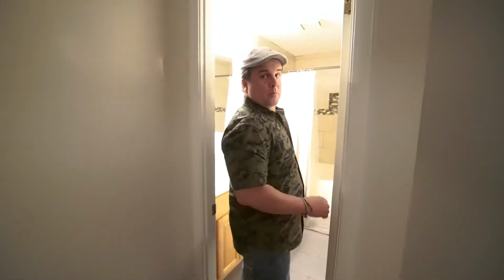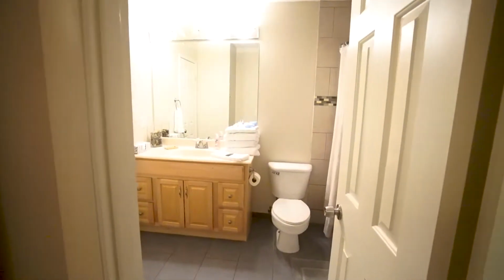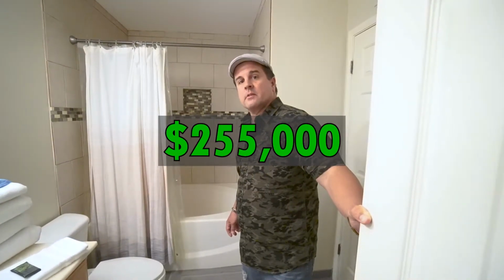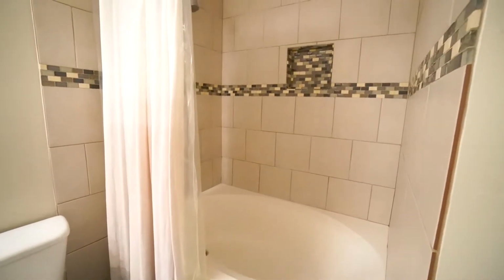This is the bathroom upstairs. This is, again, a 2-story unit townhouse. I paid $189. It's worth about, market's crazy, so the last one of these just sold for $255,000. So it's been about 14 months. All this tile was done. We got the tub in here.